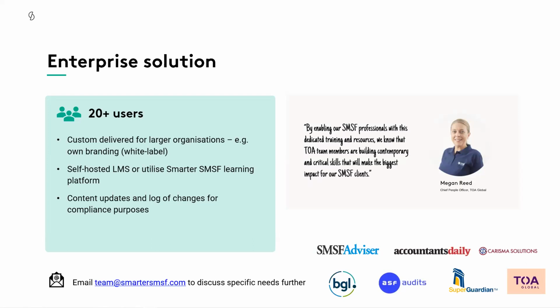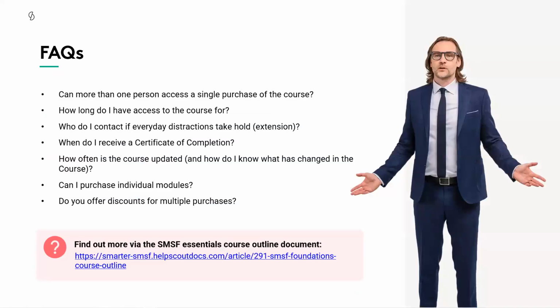Things like the content updates and logs of the changes, all those things for compliance purposes is naturally provided. And there is naturally also white label priority support. And we use this for TOA Global or their AB2 Institute, like I said before, with ASF audits, BGL, and a range of others as well.